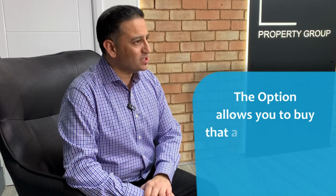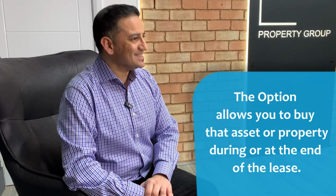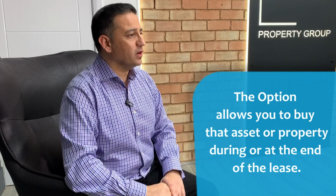And the option is the right to buy, which allows you to purchase that said asset or property at some point in the future. So essentially when you combine the two, you are leasing a property for a period of time with a right to be able to purchase it at some point in the future.